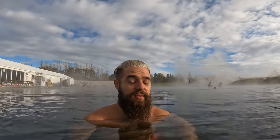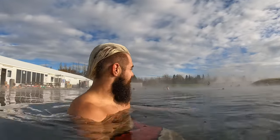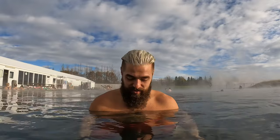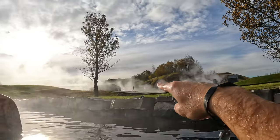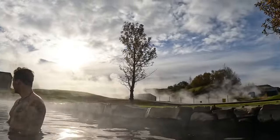Alrighty, so this is the secret lagoon. I think it's the oldest hot spring pool that you can swim in Iceland. It's night, honestly. Pretty great. The actual geothermal pools are over there and behind it, and that's what heats up this water. The floor of this, the base, is just rocks. But it's really nice.